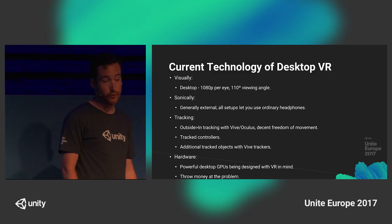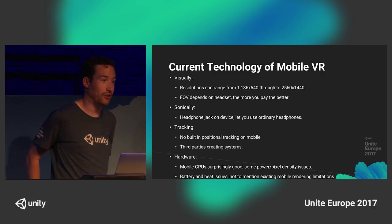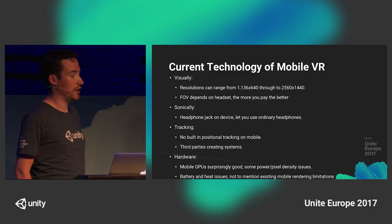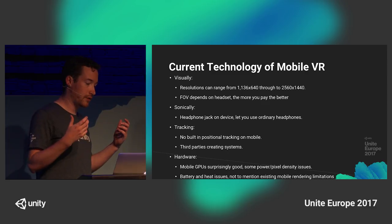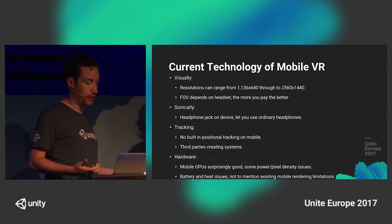So now mobile VR, it's quite different, obviously. Mobile's a pain in general. If anyone's developed on mobile, you know it's all about optimization. But the interesting thing about mobile VR right now is that you can get a wide variety of resolutions. Especially when you look at what graphics chips they have, you can get two phones with the same GPUs in them, but wildly different resolutions. So that's one thing you also have to think about.